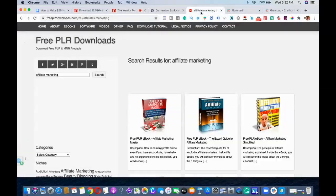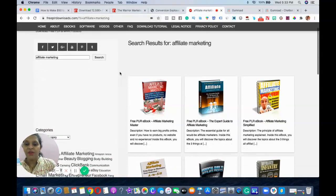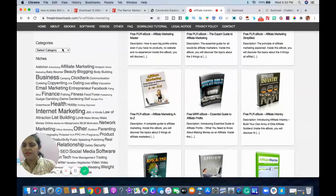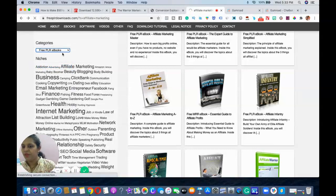Okay, so the next website which I wanted to talk about is freeplrdownloads.com. Yes, freeplrdownloads.com. It's one of the legit websites where you can definitely download various ebooks. You can see here these are the various categories, the niches, right? And you have all different niches. Like we have to go to PLR books, free PLR books.